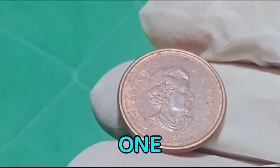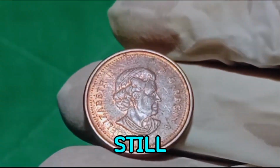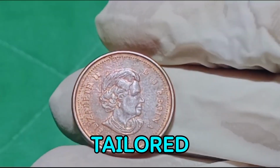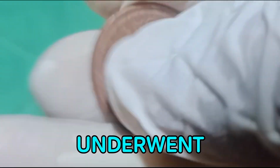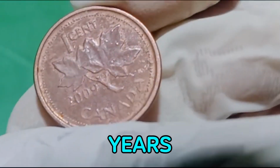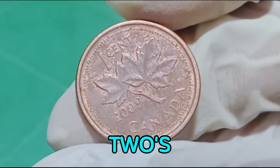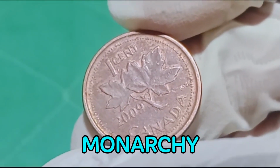The Canadian 1-cent coin first appeared in 1858, when Canada was still a British colony. It was modeled after the British penny but tailored to the specific needs of the Canadian economy. The penny underwent several redesigns throughout the years, but one of the most consistent elements remained Queen Elizabeth II's portrait on one side, reflecting Canada's ties to the British monarchy.